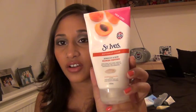And then what I will do, if I'm in the shower or something every couple of days, I will use this St. Ives apricot scrub, just because I'm in the shower and I think, well, if I'm exfoliating the rest of my body, I might as well exfoliate my face as well. But I only do that every couple of days or something.